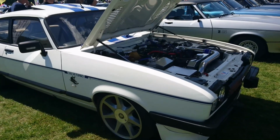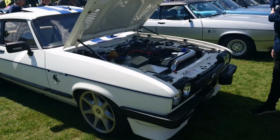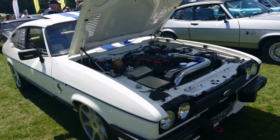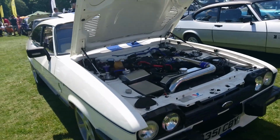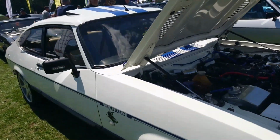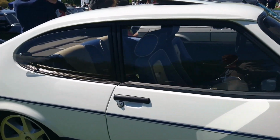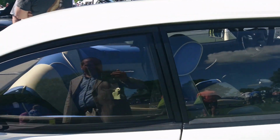We've got some very nice Capris here. This one is a turbocharged Cologne. This is a very late Capri on a D, so 86, 87 registration. Production ended December 86, but they did sell them until as late as 1989 actually. The interior is all custom actually on this one, and the bumpers have been taken off.